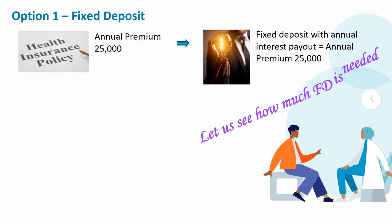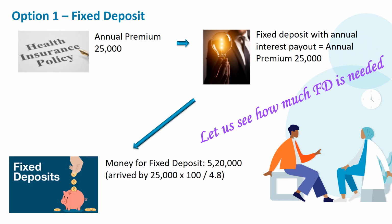It works out to be 5.2 lakhs, which you have to invest in a bank. That will give you 25,000 rupees interest. This is just a reverse of the simple interest formula, and I have taken the current interest rate of around 4.8 to 4.9 percent for an annual deposit. Mathematically, it is 25,000 multiplied by 100 divided by 4.8%, the interest rate, which is nothing but the reverse of simple interest.